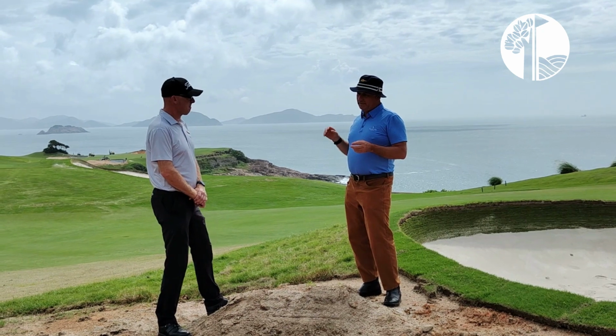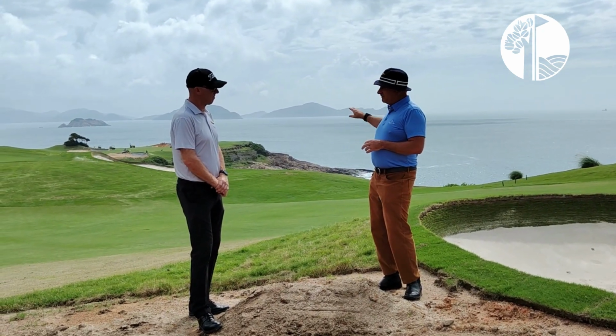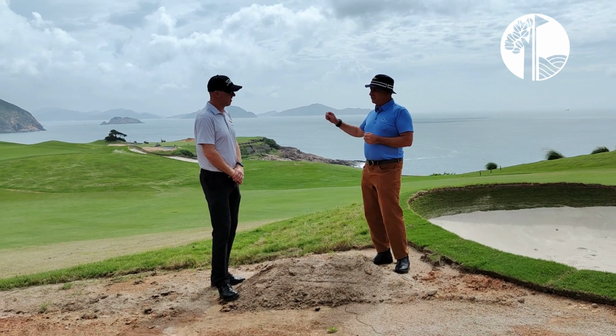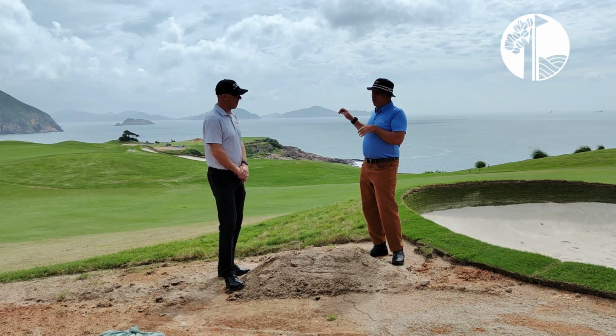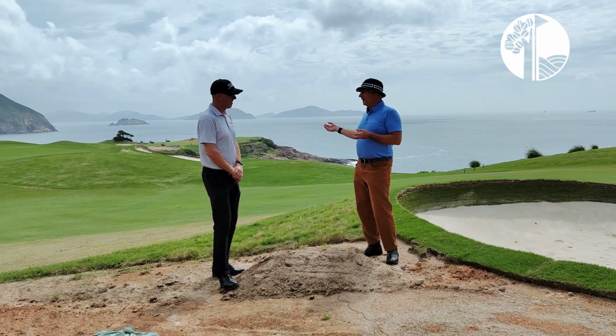Now it's a situation where, depending where you are on that bank, your ball may stay up there, or it may roll back down to the valley below. It may be a shot where you just bump and run a ball up onto the green, or you may putt off the side of the green now to get up to the pin. So it gives us a few different shot options, which should actually make the hole more interesting without the frustration of a bunker shot for the higher handicapper.